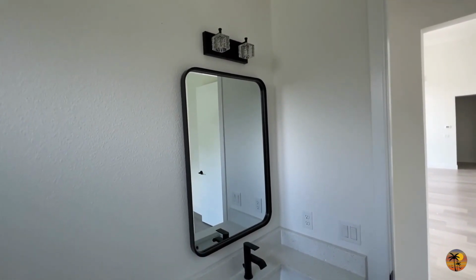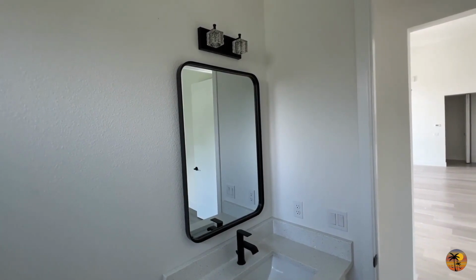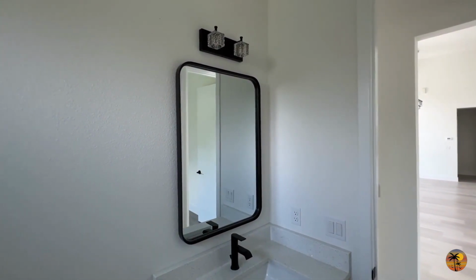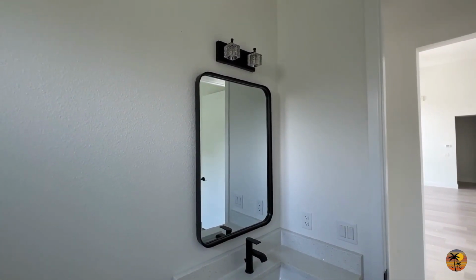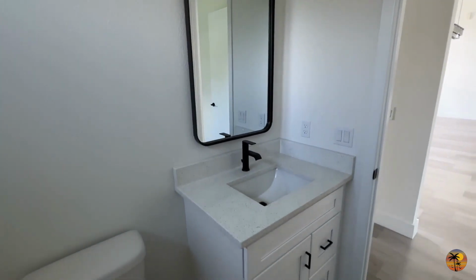Standard. They designed the house in one style. Sometimes you enter homes and, for example, the guest bathroom has a slightly different design, but here both the master bedroom and the guest bedrooms are absolutely identical, just varying a bit in size, but the design is the same. So, this is the bathroom for these two bedrooms, the second bedroom.